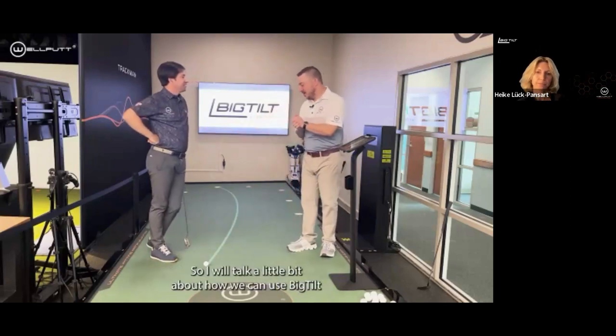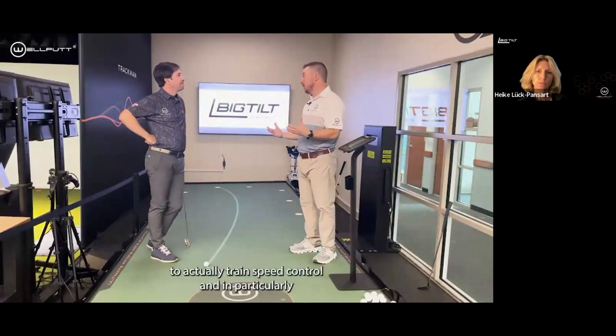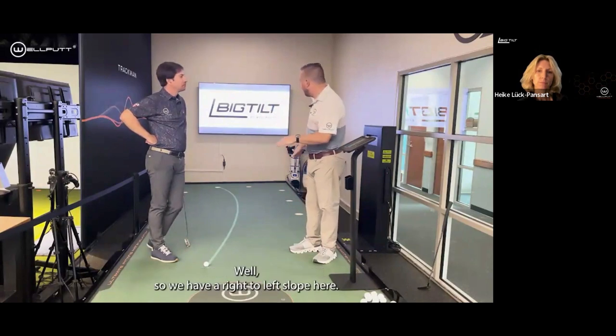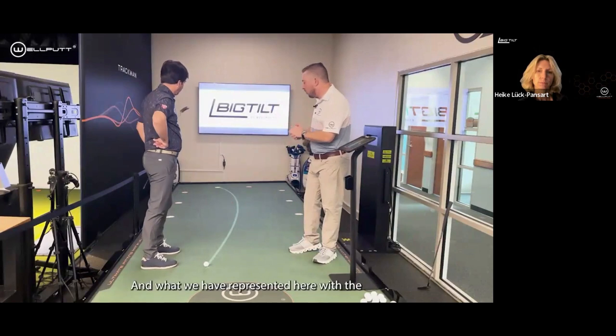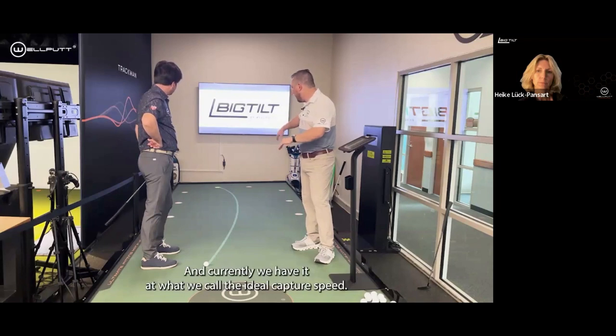Awesome. So I want to talk a little bit about how we can use BigTilt to actually train speed control, and in particular also how it might help us learn green reading skills. Love it. So we have a right to left slope here, pretty good amount, about 4% of break. And what we have represented here with the well line projection is the actual path of the ball. And currently we have it at what we call the ideal capture speed.